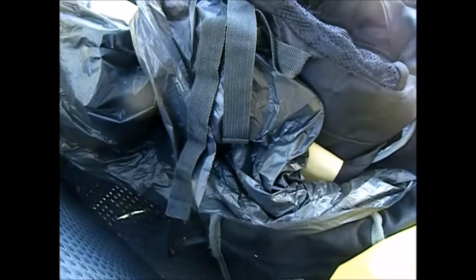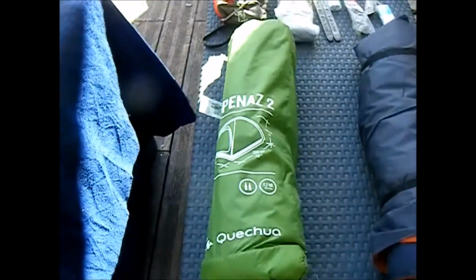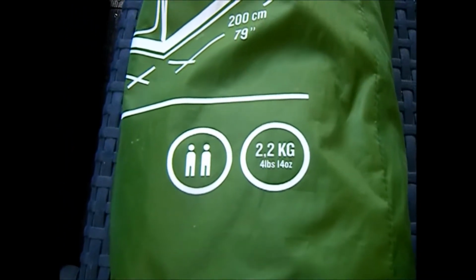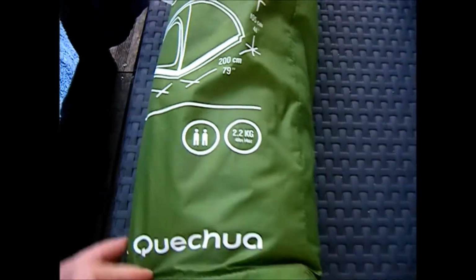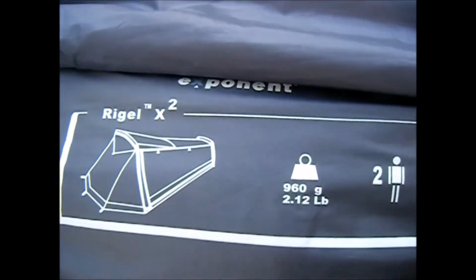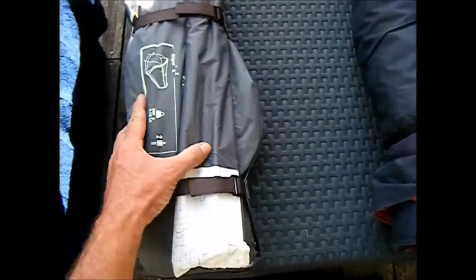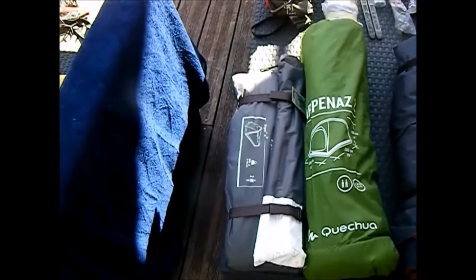Contents of the yellow waterproof bag. Obviously we don't need a bin bag for that one. Tent, again, lots of personal preference. 2 person, 2.2 kilos. This one is quite big really, you don't need to carry one that big. You can go much smaller. 960 grams, also 2 person, and you can see the size of that in comparison.